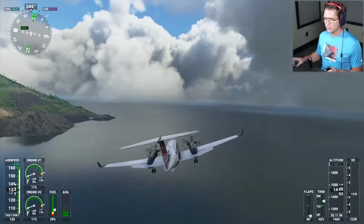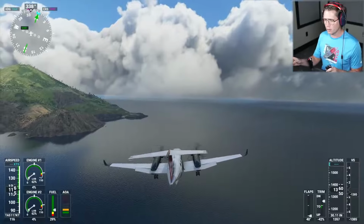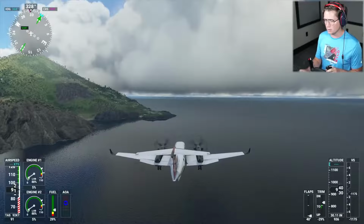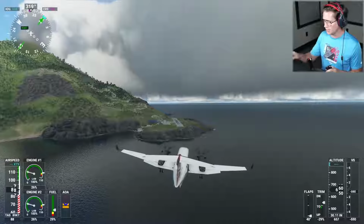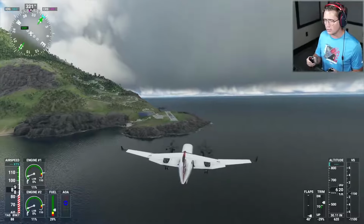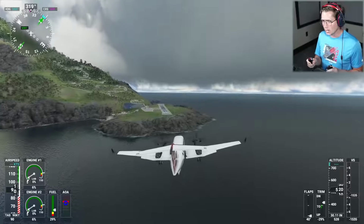We could kill the engines. I don't know if we're gonna have enough to be able to float that far, though. We might actually be able to make it, who knows. Got a little burst of speed there. Engines, everything all the way off. Come on. It worked the first time we did it.